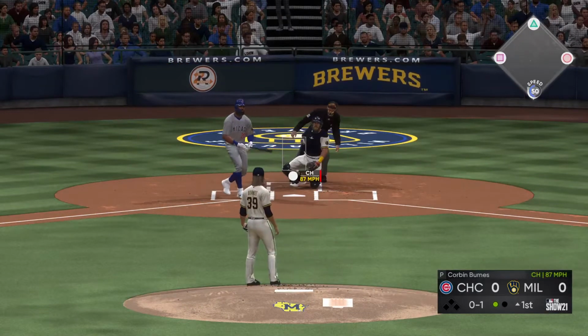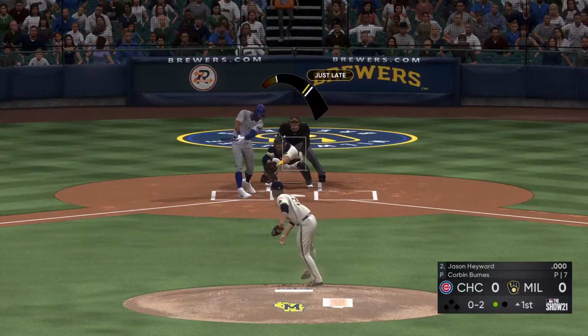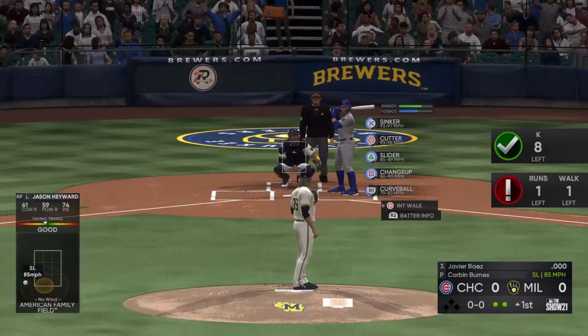Jason Hayward is at the plate now, and he's quickly behind 0-1. 1 out, nobody on. And a swing and a miss as they got him with the slider there. 2 away.